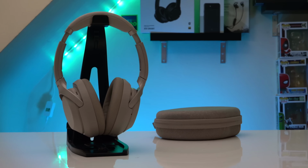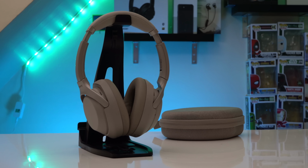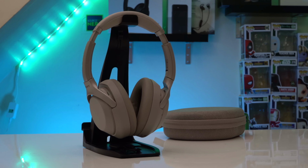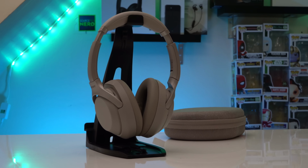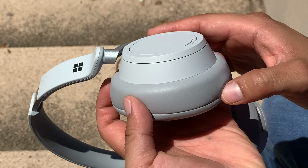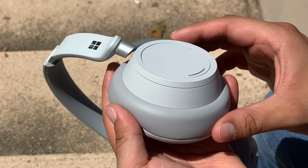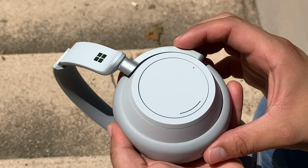Like you may have just seen, the Sony 1000XM3s managed to block out the most amount of noise across the board, whereas the Surface headphones and Bose QC35s managed to block out relatively the same amount of noise. But like I mentioned earlier, the reason why I think the active noise cancellation on the Surface headphones is better than the Bose QC35s is because they have nowhere near as much cabin pressure as the Bose, and they don't cause me any headaches. And the Surface headphones also do a much better job of rejecting wind noise when used outdoors compared to the Bose.